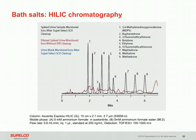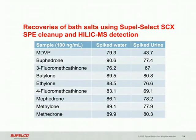and it's just shown for the purpose that there was no interference from the blank urine with our detection. Now these are the recoveries of the bath salts using both spiked water and spiked urine samples. Using the external calibration method, recoveries were greater than 65% for all analytes, except for the first one, MDPV, which is methylenedioxypyrovalerone. But we were happy with that method.